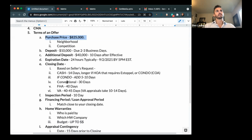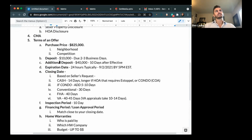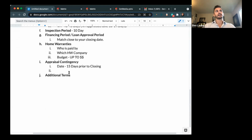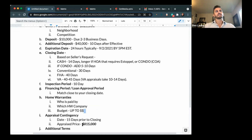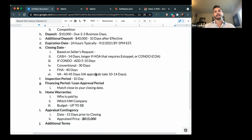There's a couple ways to do an appraisal gap. One, which I don't recommend because it's not very clear, but we'll do both, is on the appraisal contingency. Say our offer price is $825, and my buyers are willing to pay $10,000 above appraisal. Then on my appraisal contingency, I can put the appraised price as 815, which means my buyers have the right to cancel if the appraised value is 815 or lower. If it's 815 or higher, then they don't have the right to cancel. That is one way to simulate an appraisal gap.